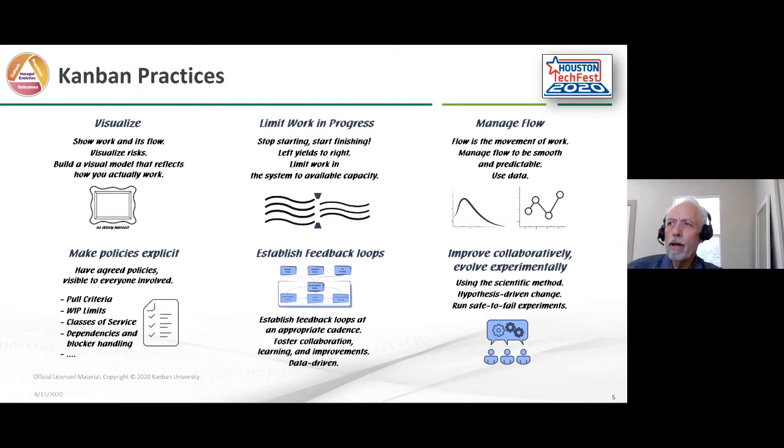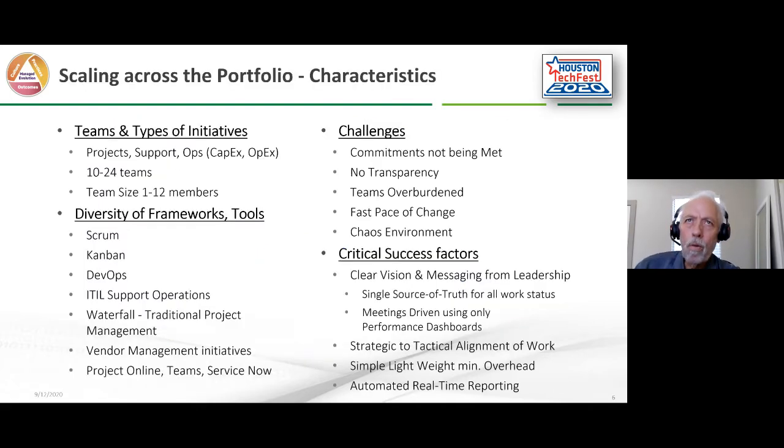So improve collaboratively and evolve experimentally. So we use scientific methods to measure and improve how we improve the system on a regular basis, continuous process improvement or practice improvement. Okay, so our portfolio that we were looking at has some characteristics of they were doing all kinds of work, CapEx, OpEx work, so they were doing projects, programs, support, standard operational, keep the lights on type of activities.